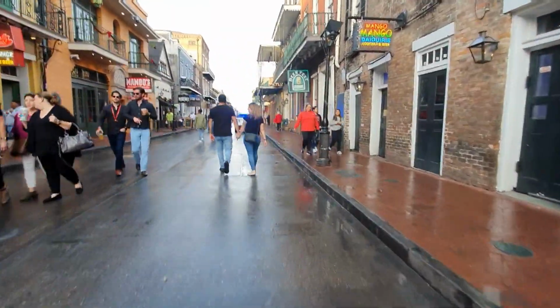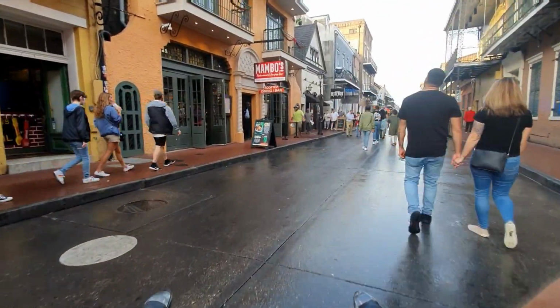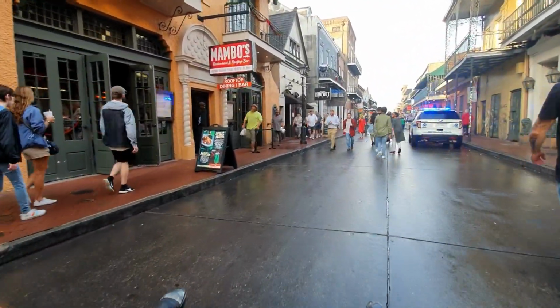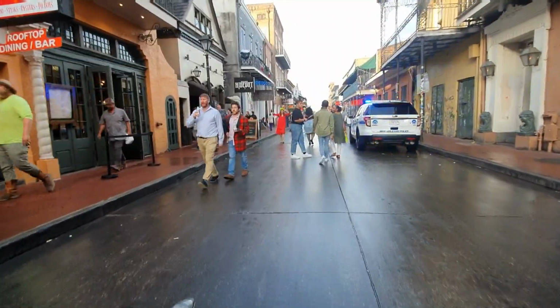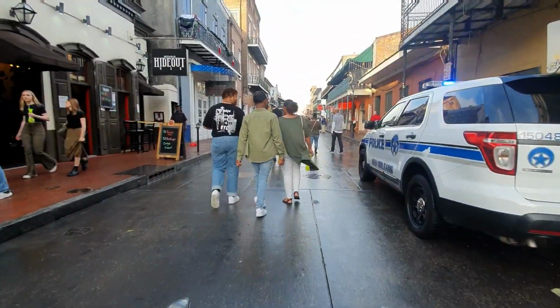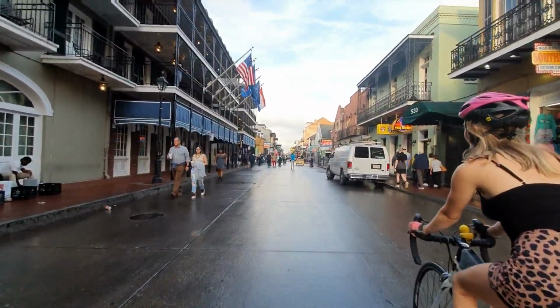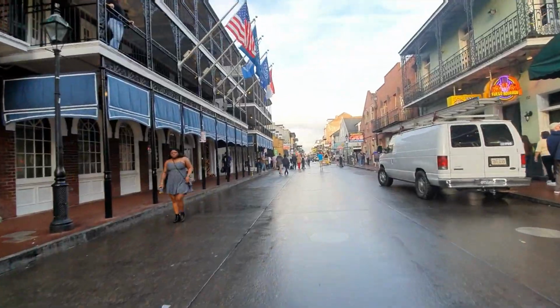Wow. Look at all these people. I wonder how many of them are tourists like us. Wow. So loud. Talk about overstimulation. Whoa, this is crazy, guys. This is one crazy street.